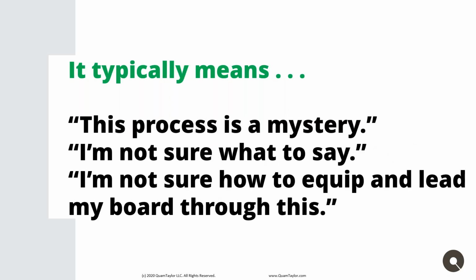It typically means that something about the fundraising process feels like a mystery. Like Trey said, I kind of don't know what I don't know. So I'm just kind of trying all the things. You're not sure what to say. You're not sure what an investment level conversation looks like, or perhaps because you haven't done it yourself. It's like, I actually don't know how to lead and manage up on my board to help them know how to do this so that they can be helping me with that top part of the pyramid too, right?